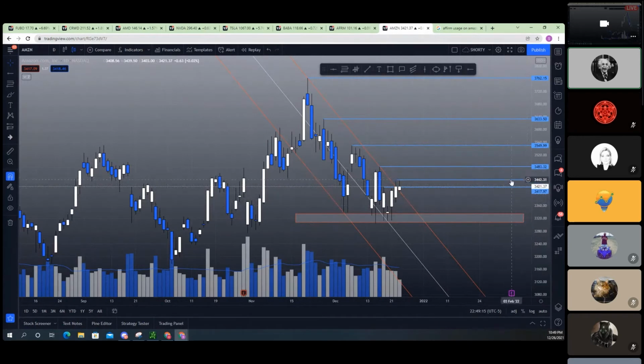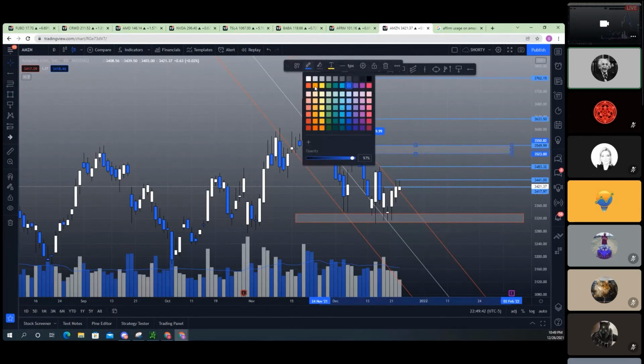3441. If it breaks, it has about 42 points before it's going to go to the next level, and so on. If I was to play this, this level here will be really, really important. 3550 will be a really important level. Then also there you have a supply zone that's formed, so you have to be aware of that if you're going to be trading it.